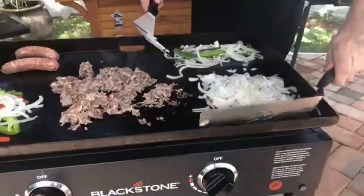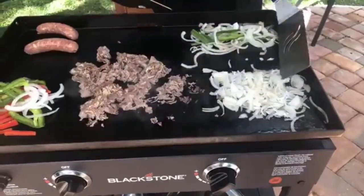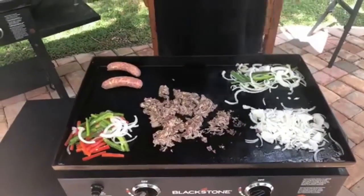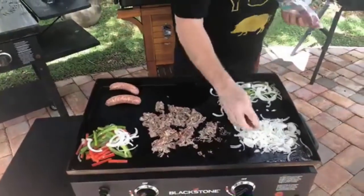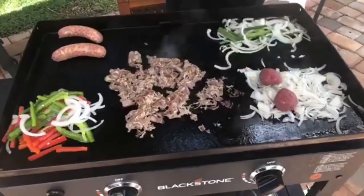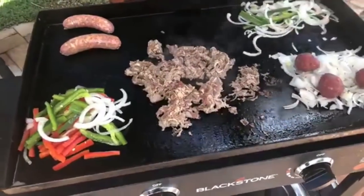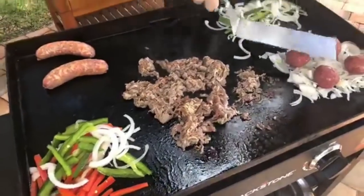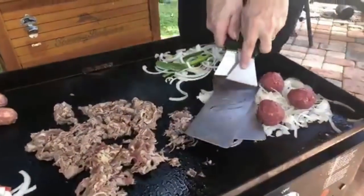See this little pile of onions? I'm going to go ahead with these, and we're going to do some sliders today. So watch what we've done. We've gone ahead and gotten our little balls of meat here. So I'm going to put one there, and one there. I'll put one there, and I'll put one there. And then we're going to take our spatulas, and we're going to shove that right down into the onions.